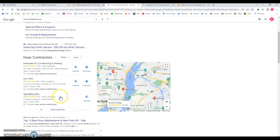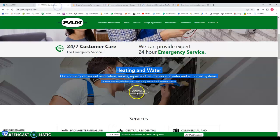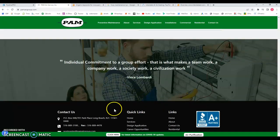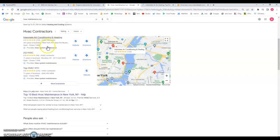Then you have your map section, and this is based on the location. If you have your Google profile, you should definitely have a physical address and not a PO box, because Google is probably not looking for PO box addresses. That's one thing for sure. Sometimes they actually allow it, but in most of the cases that I've seen working with Google profiles, they don't allow PO boxes. So you can set up your profile with your physical address and have the option of not showing your exact address.